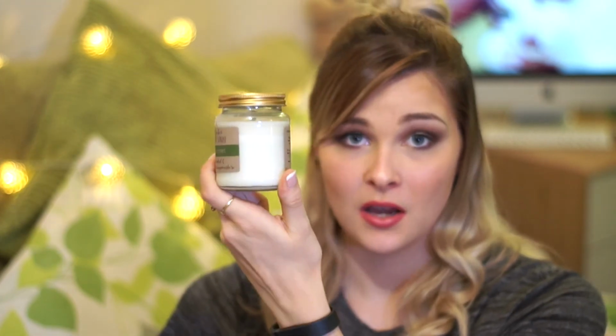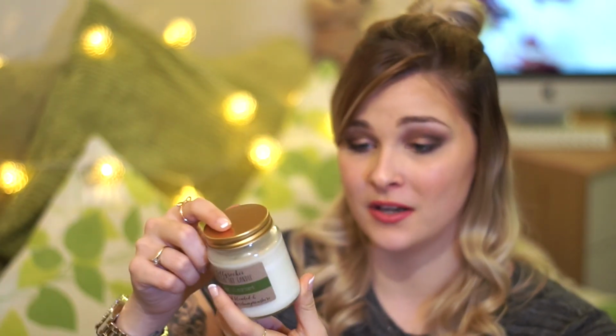They did a deal for 3 for £20, but this was the only one that I really liked. And this is a half-pound candle, and it burns for approximately 40 hours. This little thing, 40 hours. My Yankee candles don't even do that in the big tumbler jars. So I'm so excited. As you can see, I've used this for 3 days now, and it's hardly gone down, so I love it. Plus it makes the room smell so fresh.